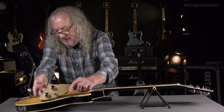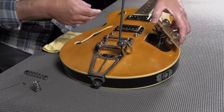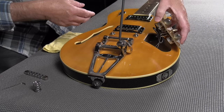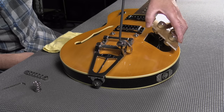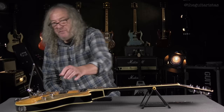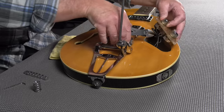Ta-da! Neatly cable tied, just to make it awkward for me. I'm going to have to clip the cable tie. Okay.